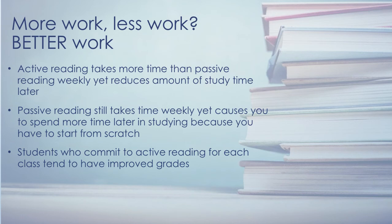More work, less work, no, better work. Active reading does take time, and in fact, it takes more time than passive reading. But what it does is it reduces the amount of study time later. So passive reading means I read the whole chapter, I never made a note, I didn't really think about it, and I truthfully don't remember anything. So I put in time, but got nothing out of that time. Which means when I go to study, I have to start from scratch. And that takes up a lot of time.